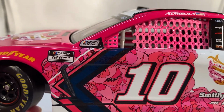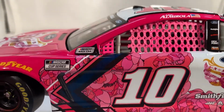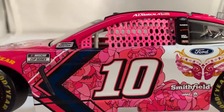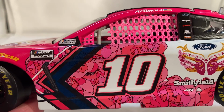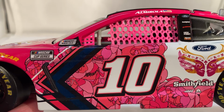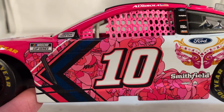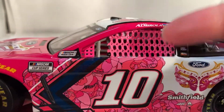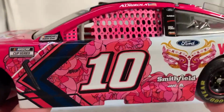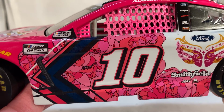And it is a different shade of pink between this and this for some reason. Not entirely sure why that is, but I have really wanted to get a car with this pink window net, and there really aren't that many options. Like last year, there was only Larson's win, this, and Kevin Harvick's fan vote, the Mobil 1 car that he wrecked himself in, which for some reason now on the standard version has the pink big net but the black little net. I don't know how that happened.